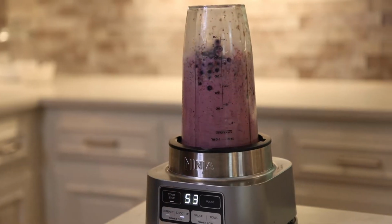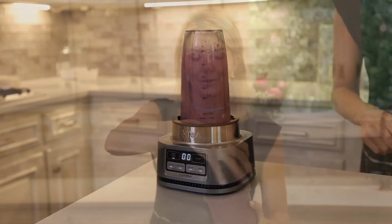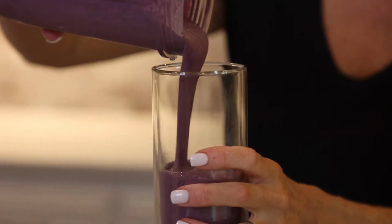Here we go. Let's see how this pours up. Give it a taste. Fabulous. I hope that you will give this smoothie a try.